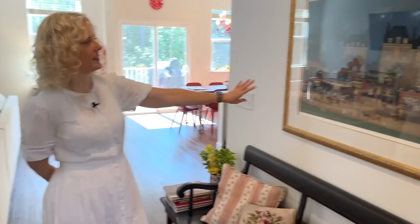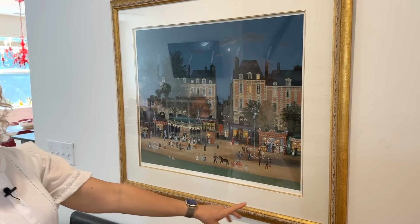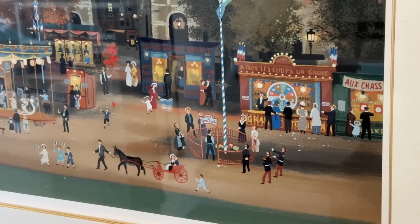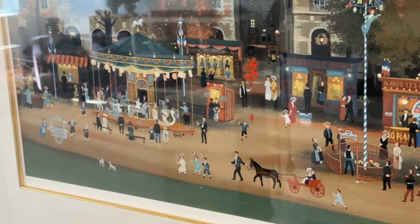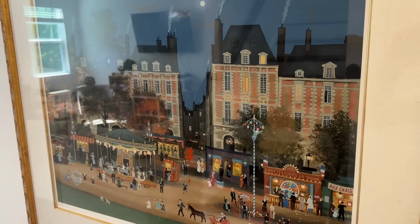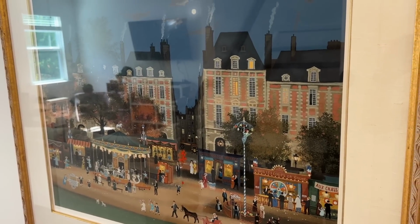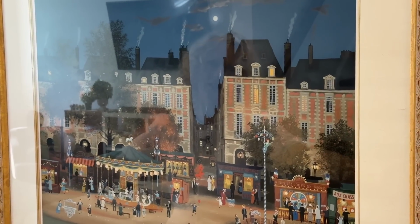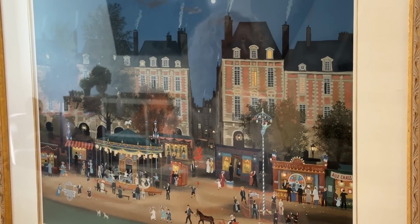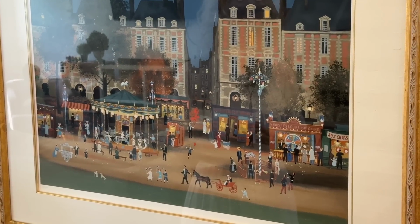Also, I had this big lithograph that I found at the thrift store from Michel Delacroix. I got it for 20 bucks. It's so beautiful. It's worth a couple thousand dollars, I think. And I put it in storage because I didn't have any walls big enough in our little house for it. And I'm so happy that it now has pride of place here. I love it. I think it's the cheeriest, happiest little Paris street scene. I love his stuff if you've never seen it.